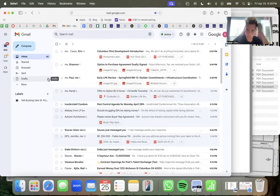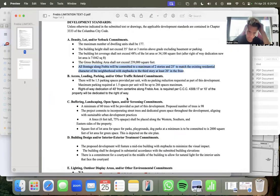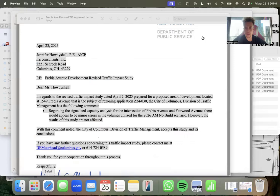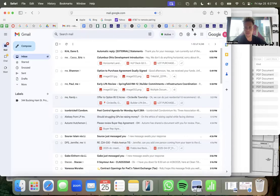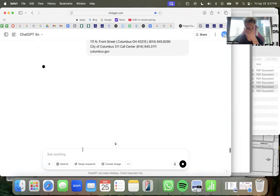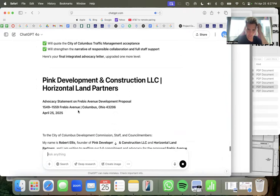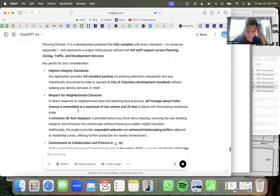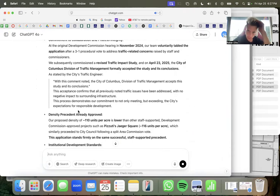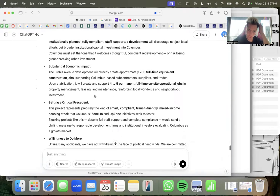But the last thing that we needed was this traffic study. And this is the last portion to bring in, which is, can we add this, was why we tabled and the comments. That's very strong, responsibly addressed, and you have traffic approval. Fully staffed support, commitment to collaboration, accepts this study. And we talked about that.